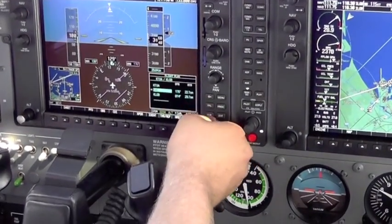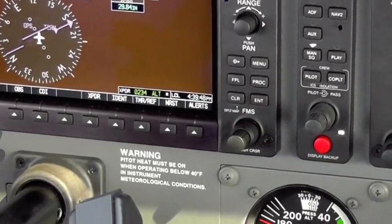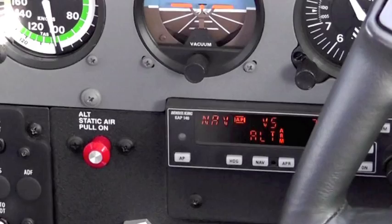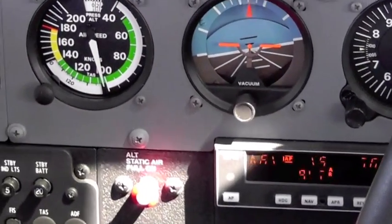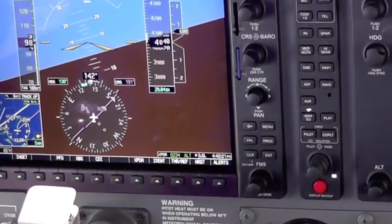Now we're going to have the autopilot capture and follow a GPS course from a designated heading. The pilot is entering in a direct course to an airport and then arms the nav mode on the autopilot. The autopilot turns the aircraft automatically to capture this course and will follow the GPS course.